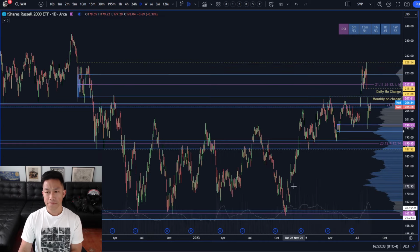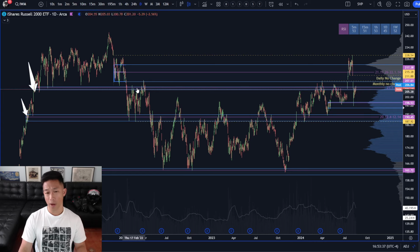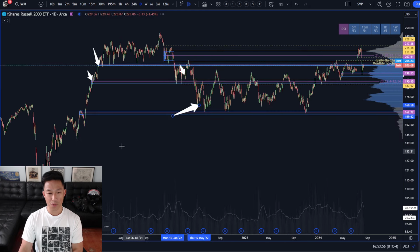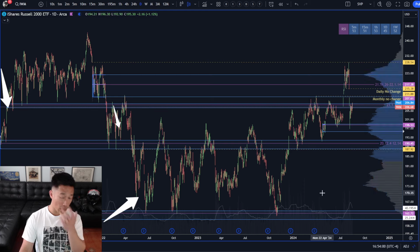So the way that I'm looking at these small caps then is we're really right back into this no man's land. So what happened with the RUT was that throughout 2021, you created all of this supply, right? You break down under the supply, you try to hold over this guy over here, create this no man's land over here, right? Then you trade lower through it and create all of this demand, which is really just backtesting this area over here. You create all of this demand throughout 2022 and 2023.